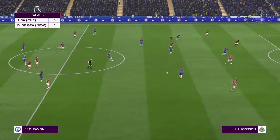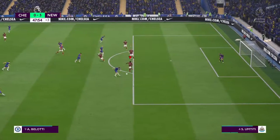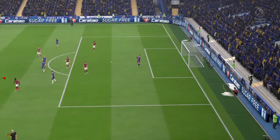That's an easy cutout for the opposition, saw the pass coming. And now the shot! Really hit well. And the referee has signalled for half-time. 3-0 is the scoreline at this point.